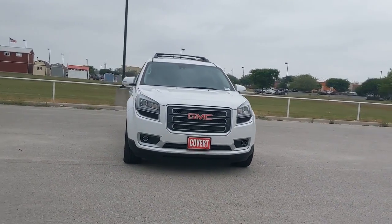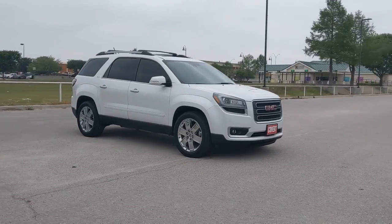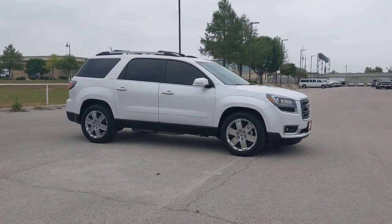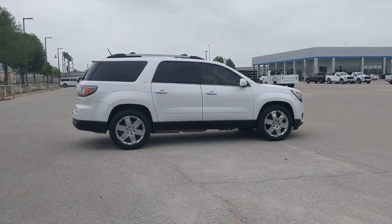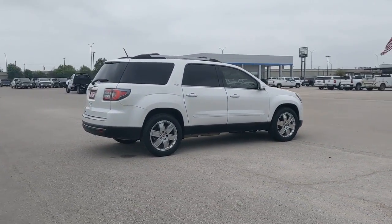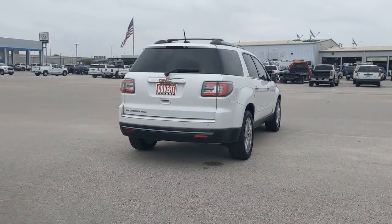Take a moment to check out the 2017 GMC Acadia. With less than 45,000 miles on the odometer, this vehicle provides excellent value. You deserve a ride that was designed with your needs in mind. The time is right to take advantage of the technology, performance, and creature comforts this vehicle has to offer.